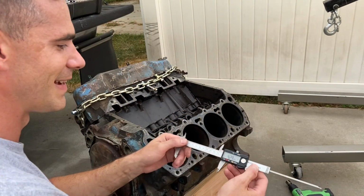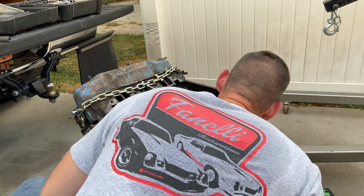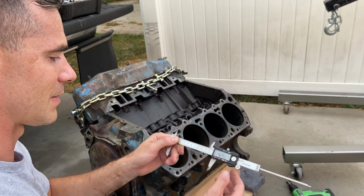You gotta be kidding me. I just dropped the little battery cover down into the oil pan. I guess I'll get that whenever I take this engine apart.